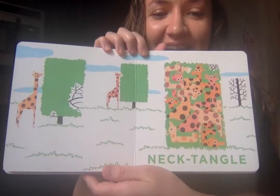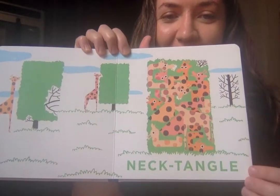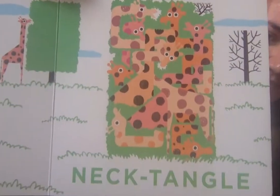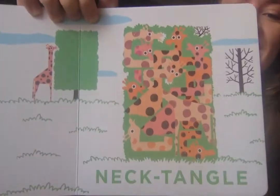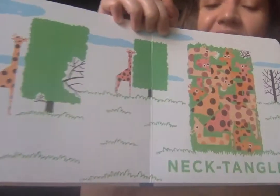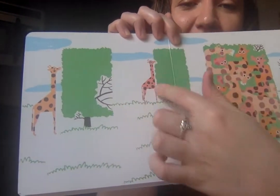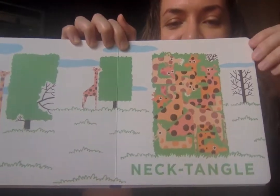They become a necktangle. That is so funny, friends. See, it's all the giraffes' necks, and they formed a rectangle. And neck sounds like wreck of rectangle. It rhymes. So look at that. Wow, that is so cool. All those giraffes all jumbled together in a rectangle. And it looks like the trees are rectangles too. Look at that. That is a rectangle, four sides. That is a rectangle. Remember, a rectangle has two long sides and two short sides. But a square, remember, all the sides are the same.